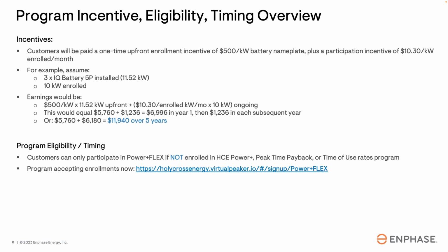We have a good relationship with Virtual Peaker. We've been working with them for quite some time now. But if you see their name in some of the slides or on the portal, of course, that's just the role that they play, for your background. Again, I wouldn't imagine you'll have a whole lot of interaction between them and you guys. Your conversations will be mostly with Holy Cross and with Enphase's customer service team if you have any questions. But I just wanted to make sure we gave you a little background on who Virtual Peaker was and what their role in the program is going to be.